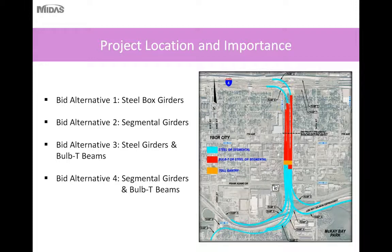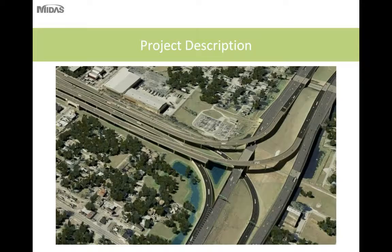Bid alternate three included steel girders for the flyovers, and the red section shown in the picture is called the viaduct. The viaduct would be constructed out of bulb T-beams, and the fourth alternative was using segmental bridges for the flyovers and bulb T's for the viaduct. So the chosen bid package was a segmental with the Florida bulb T's for the viaduct.